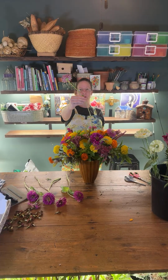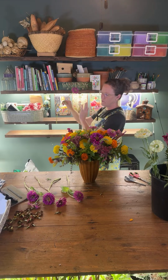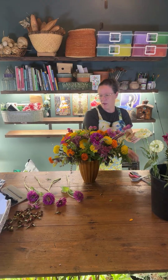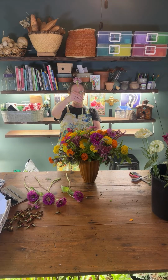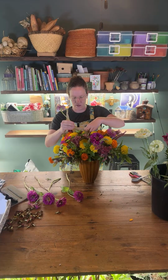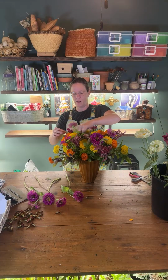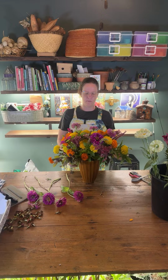I have this beautifully shaped flower, and its flower is turned towards the front. I've got the front of the design facing towards me. So I'm going to visualize if the stem was sitting in the vase, where it would place, like if it's going in like this. If it's going in like this, it would be in a different place. So thinking about how I want to visualize it going into the vase, and then I'm going to just tuck it in. Just like that.